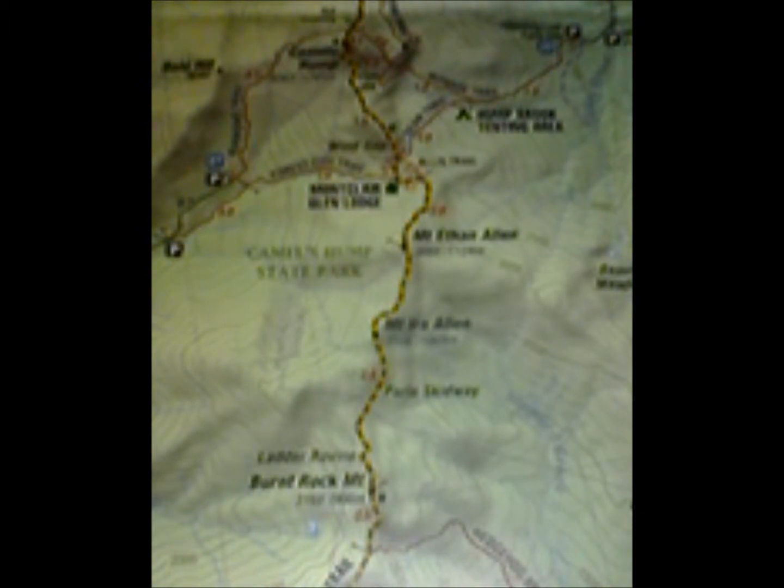I had to rappel at one point, used a ladder a couple times, slid on my butt in a couple sections just to get down the rock. Stayed at Montclair Glen Lodge for the night. Enclosed shelter with bear warnings and bear box.